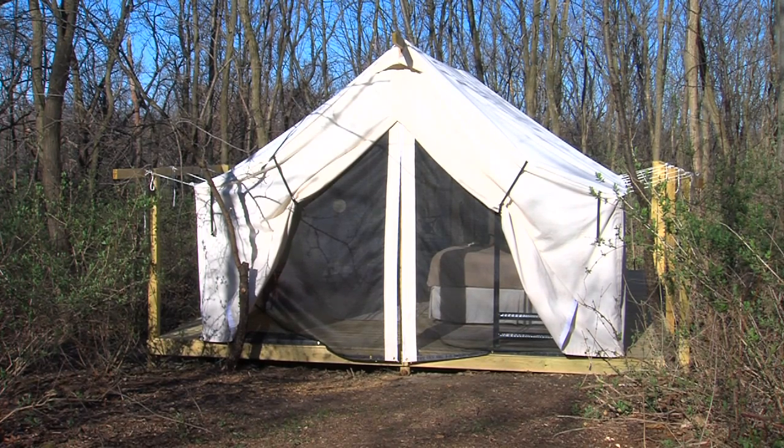This is a new concept. What's the cost? $165 a night. A night. Yes. And you get food. Continental breakfast, yes, in the morning. And where do you go to eat?